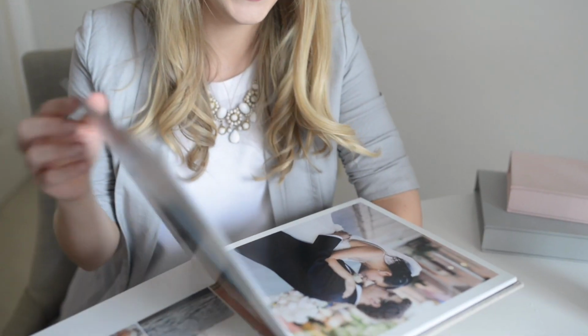Now, last week we talked about how you should bring an album along so that there's something for them to flip through as they are meeting with you.